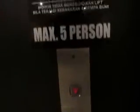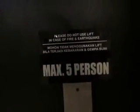As you can see, that whole floor indicator up there is a 90s GoldStar. But strangely, the call button is a Hyundai Type 30 buttons. Oh yeah, maximum capacity is 5 persons. So, that's it.